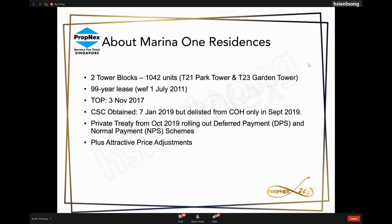Okay, it's a 99-year project effective from 2011, 1st July. This 99-year lease is also the same day as Duo Residences. This was the day that they signed the agreement in exchange for the railway land. TOP in 2017, but only obtained CSC in September 2019, which is last year. Hence, they introduced the deferred payment in October last year, because only after CSC can you introduce a deferred payment. So we are actually in the resale stage now, in terms of the developer to the consumer agreement.